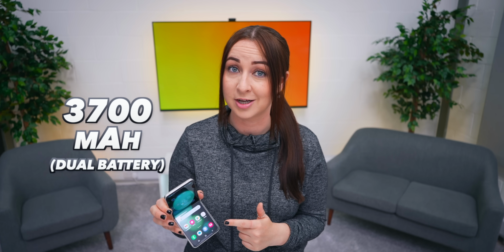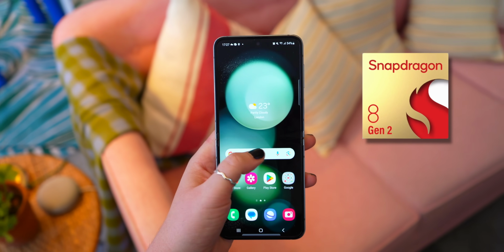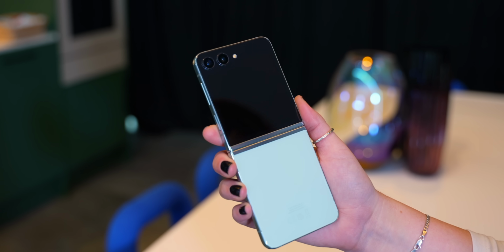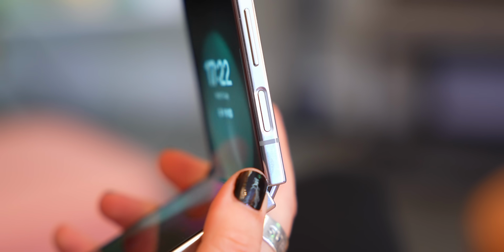But another important factor is the battery, and although the battery is the same size as last year, it will be improved because of the new chip. It has the most powerful chip for Android, the Snapdragon 8 Gen 2 chip, which is the same as the S23 Ultra and is more than enough power and performance for this bad boy. It has super fast charging, fast wireless charging, and reverse power share. The fingerprint sensor is still on the side, but I'm not gonna lie, if they added an under-display fingerprint sensor to the main display, that would be really cool.